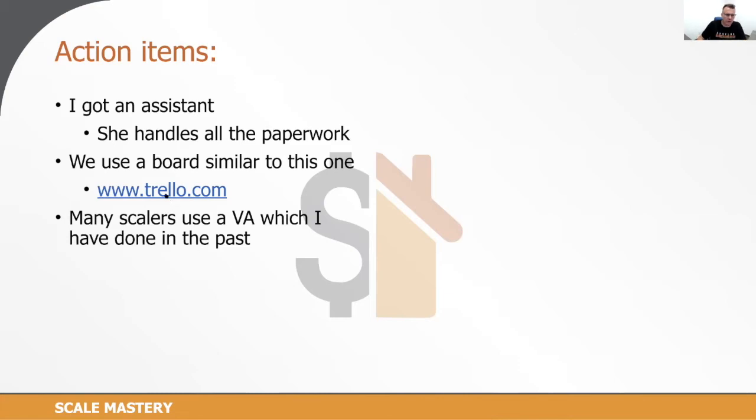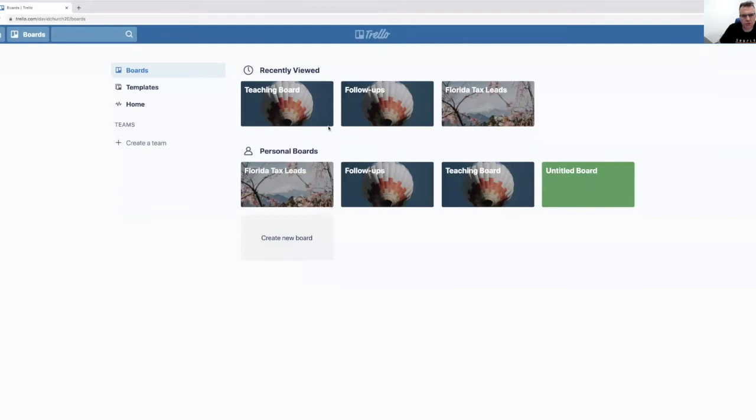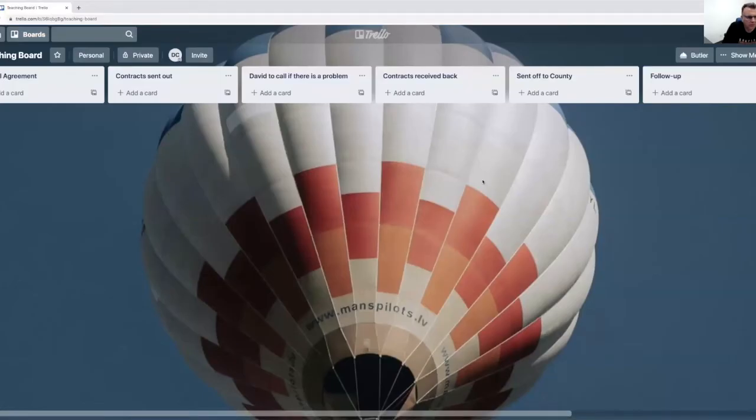So let's go ahead and look at what I use for my deals. Okay, so this is the Trello board, and I have one on here labeled for teaching, which is very similar to the board that I use with my business partner. So basically what happens is if it's in the first column, it belongs to her. The second column, I monitor and follow up with phone calls. The third one, if it gets put from here to here, I have to call. And let me explain this.